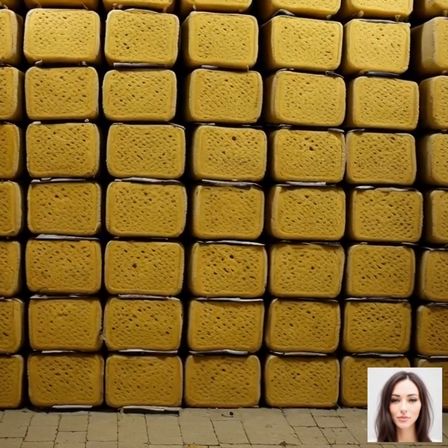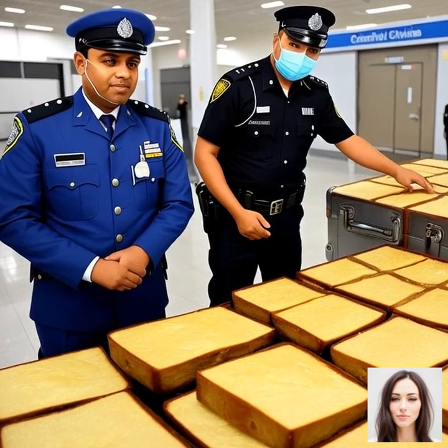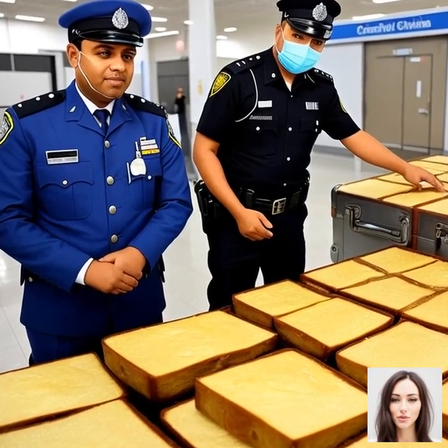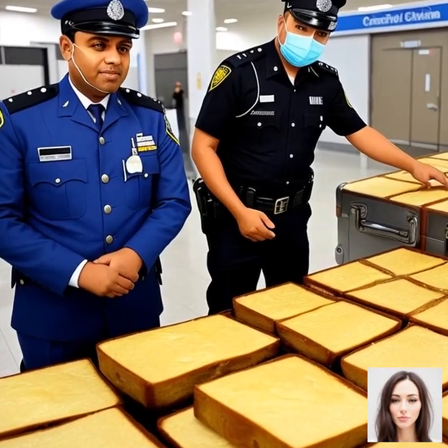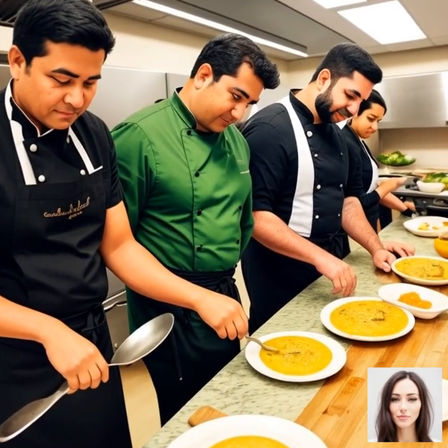but also raises concerns about the safety and quality of Casu Marzu being sold illicitly. Without proper oversight and regulatory control, there is an increased risk of consuming contaminated or unsafe cheese.